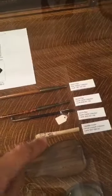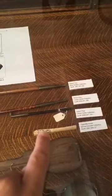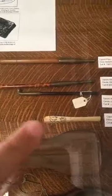And then these are opium pipes up here. This is a small one. And then this smaller one is actually for cigarettes rather than opium, but it was with everything else, which was kind of strange.